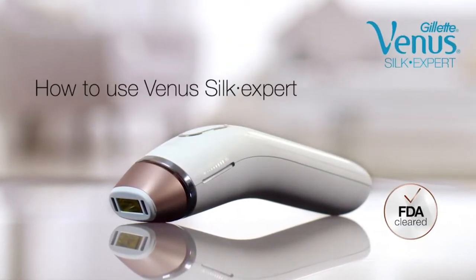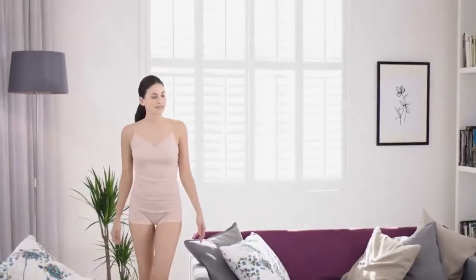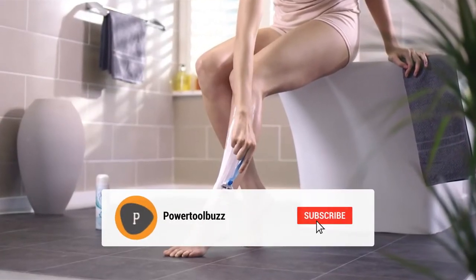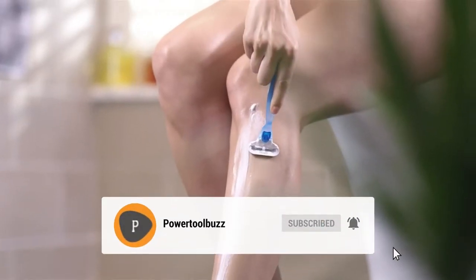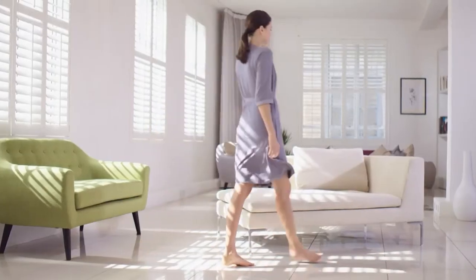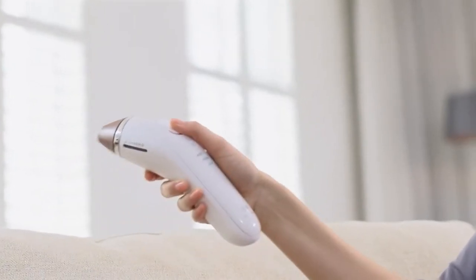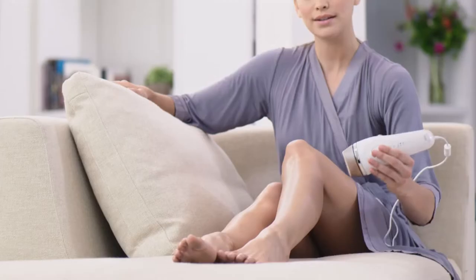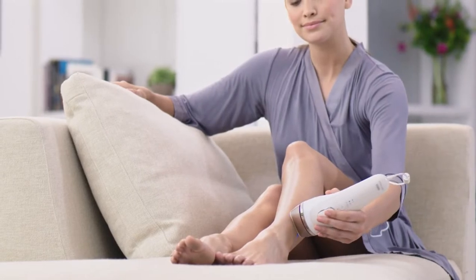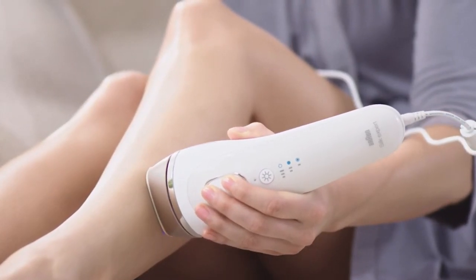Introducing Venus Silk Expert by Braun Intense Pulsed Light, a new standard in permanent visible hair removal. First, remove the hair in the area you wish to treat, and then pat your skin dry. Once the Venus Silk Expert IPL is plugged in, the nozzle needs to be in full contact with the skin to ensure it works correctly. It then automatically adapts to your different skin tones with every flash, so there's no guesswork.